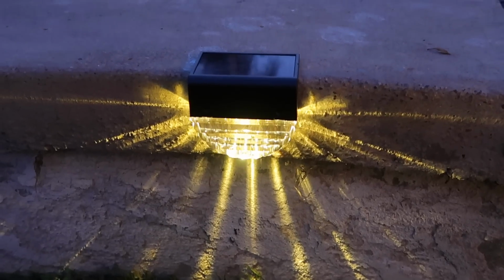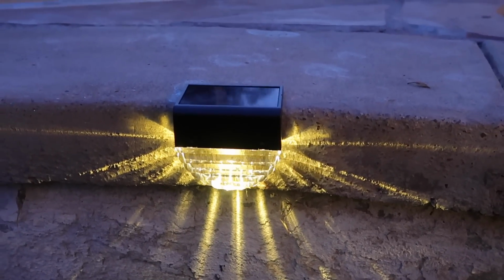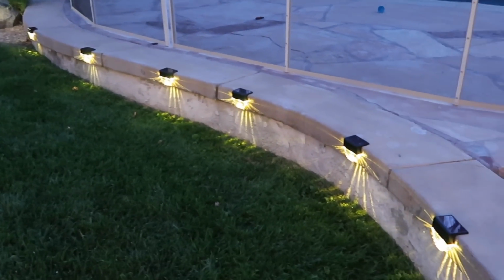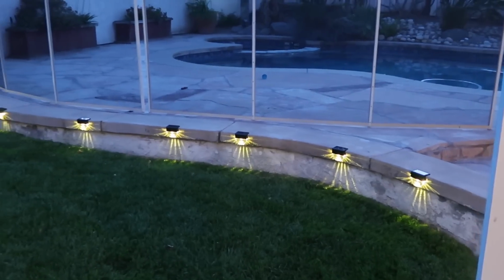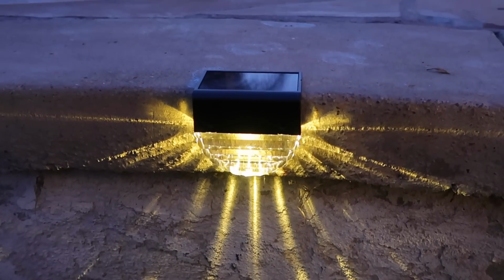Also, I found these solar powered deck lights that are just so good. We don't have an actual deck, but if you do, you can put these along the railing. I put it along this concrete wall just to add more lighting and just illuminate the entire backyard area.